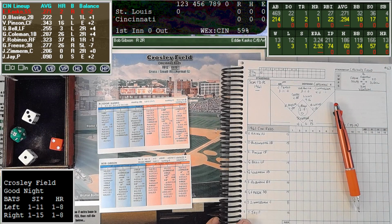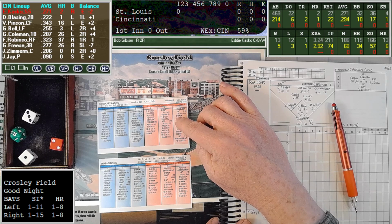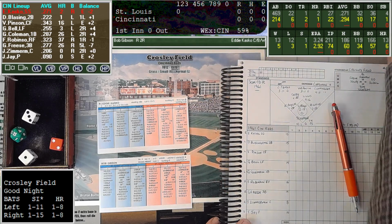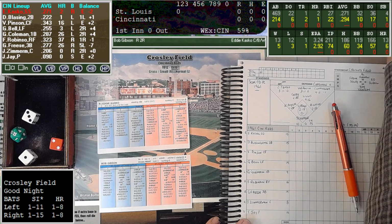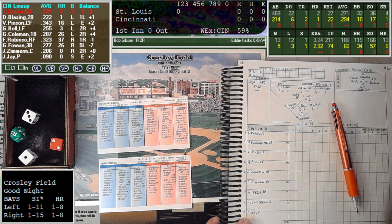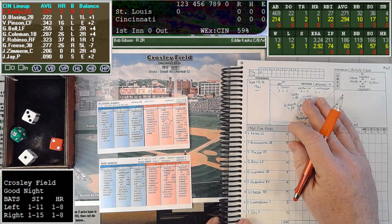He gets a 2-4, and that's a ballpark single check. And versus a righty, we have good weather, by the way, here at Crosley Field. And he will get a single. So that's a 2-4. We got a 10 on our 20-sided die. So he slaps that up the middle past Gibson's ear.